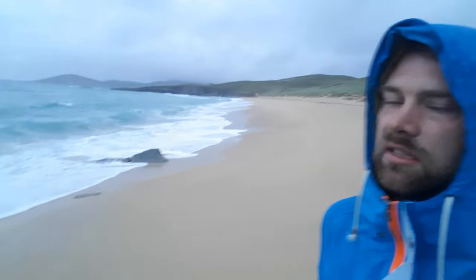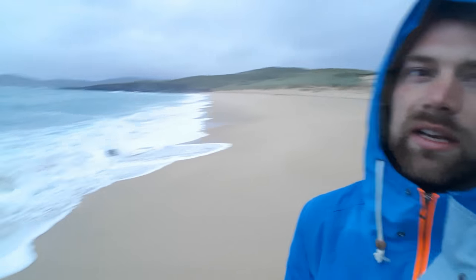I'm almost at Luskentyre Beach. I thought I'd just stop off on the way in this gorgeous beach. It's not far from Luskentyre, it's only about probably a mile. Look how blue the water is, how golden the sand is, and it's about half an hour past sunset now, so this place will be absolutely stunning during the sun. We've got a lot of nice rocks here, we've got nice compositions.